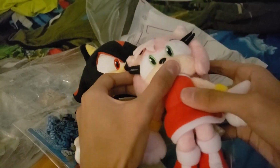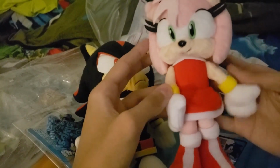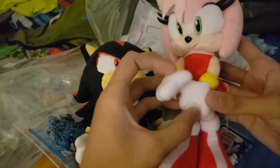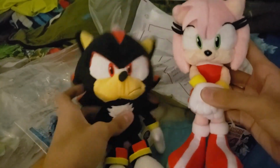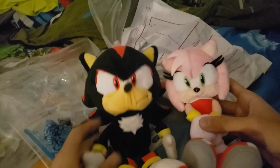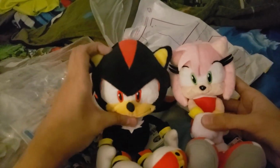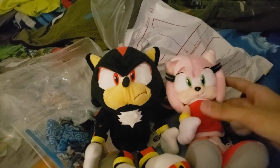Even though her frown is a bit slanted, I really don't care, honestly. She just looks great. I love everything about this plush, and it's very high quality. And she feels, again, very soft like Sanei Shadow. I'm hoping to get more Sanei Sonic plushies in the future. I'll see if my boy Sonic Swift can hook me up and get me some more.